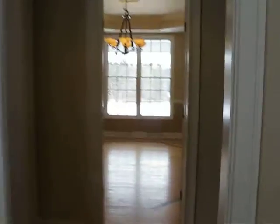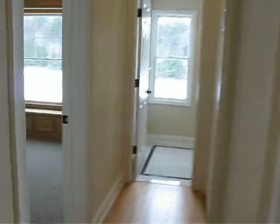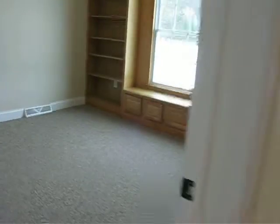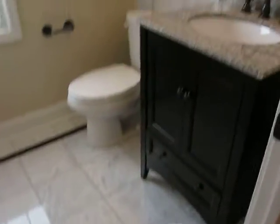Now let's walk on through. I want to show you the study and the powder room, which is off on the first floor. The study has some built-ins, just making it more functional. Now when we talk about expensive, marble is expensive. Here it is. Furniture type vanities.